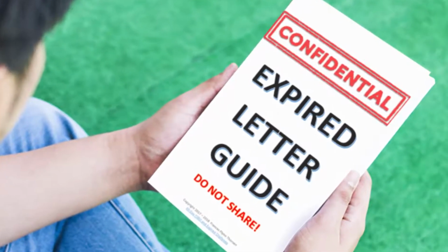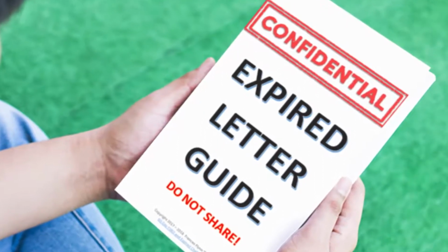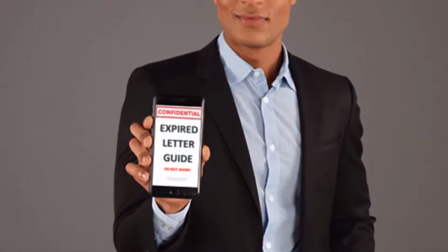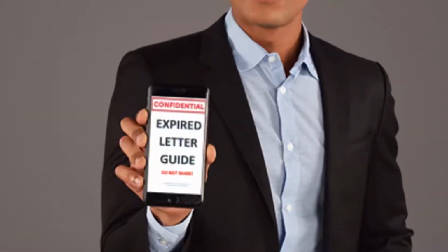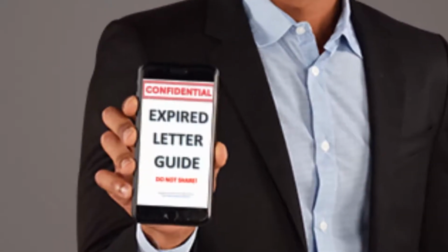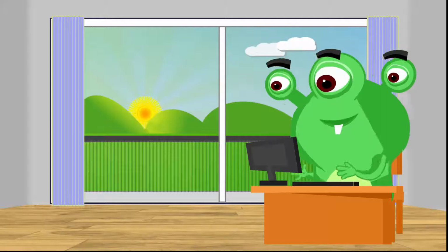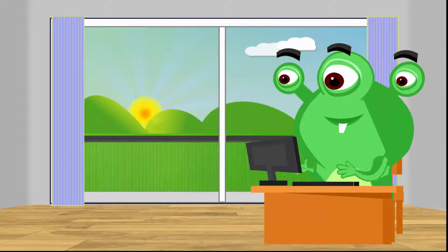This module contains a very powerful expired letter, and we are going to cover that letter page by page. Below this video, you can download a Word document and a PDF guide annotated with reminders of places where you can personalize this letter before you deploy it in your marketplace. If you don't use Microsoft Word, you can open the letter in Google Docs.